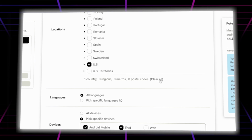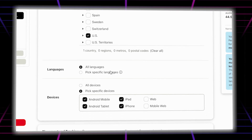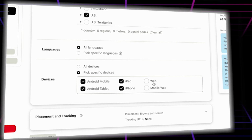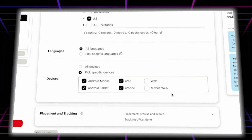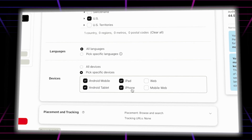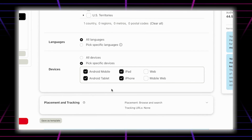Metros, postal codes, everything you can target from your targeted audience actually. So we're gonna choose all languages, and we choose Android mobile, iPad, iPhone, and Android tablet. We don't use web and web search because most of the marketers and people who are here for research are browsing normally from web. So the people who are willing to purchase normally visit from iPhone, iPad, mobile, and Android tablet actually.